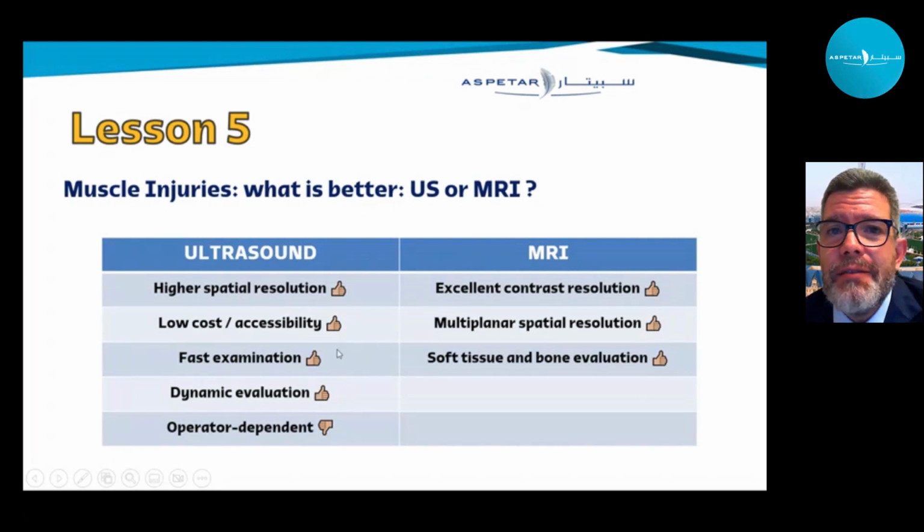Ultrasound has low cost, and for that reason is more accessible. It's a fast examination. It allows dynamic evaluation. However, it is operator dependent. It needs a training curve. And MRI has really high multiplanar spatial resolution, and it can evaluate soft tissue and bone at the same time.